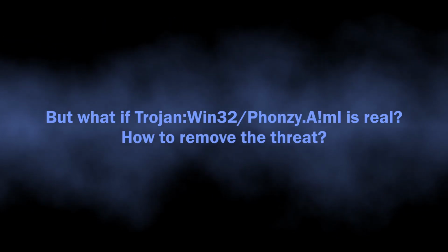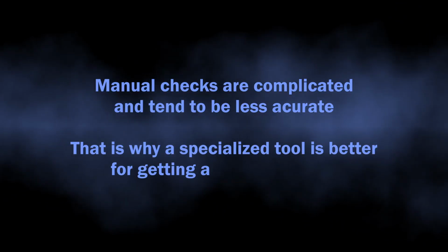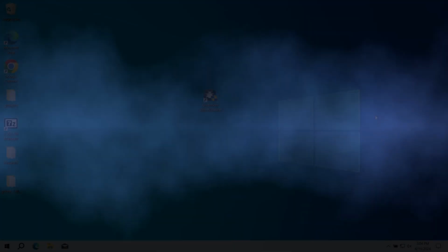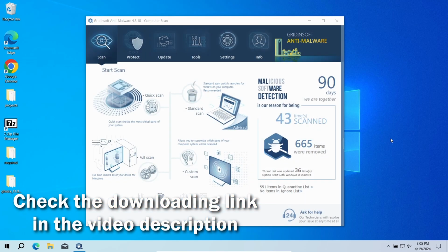But how to understand whether the Trojan Win32 Cloxer is a real detection? Manual analysis may be complicated, especially since malicious programs can sometimes mix their files with legit applications. For that reason, I recommend running a second opinion scan with Gridinsoft Anti-Malware. It will quickly reveal whether there is any threat to your system or not.